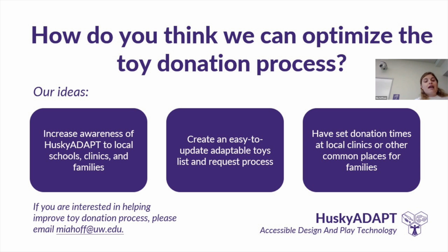If you're interested in helping improve the toy donation process, we're looking for a rapid assist team to help with this. So if you're interested in that, email me at miahoff@uw.edu.